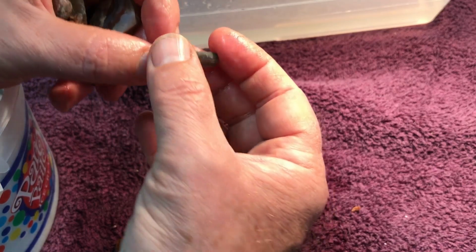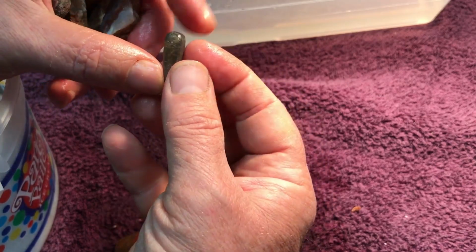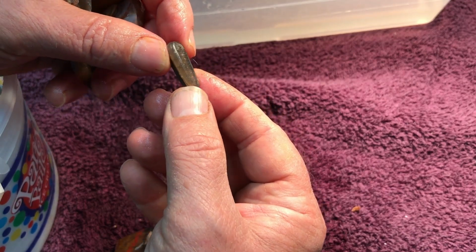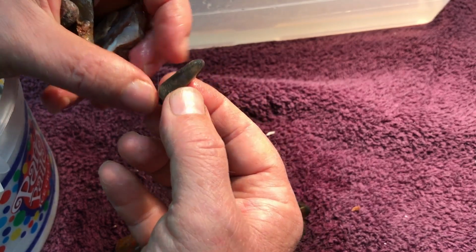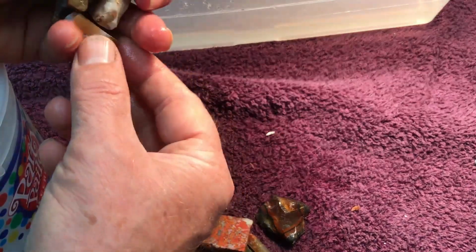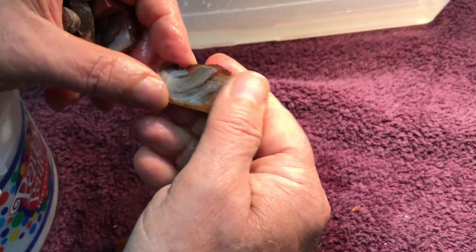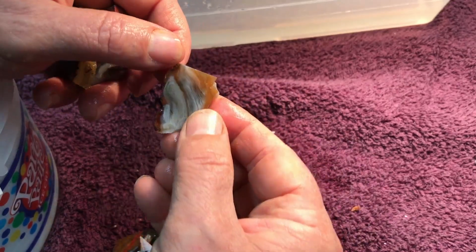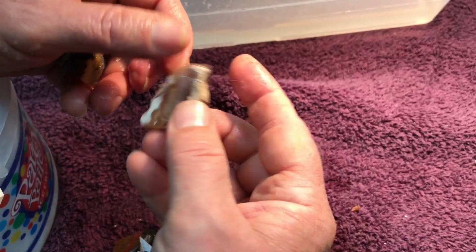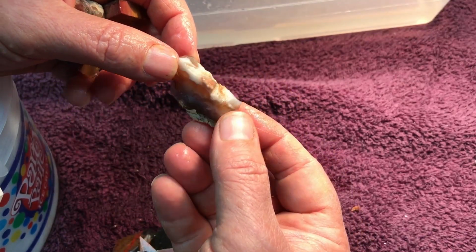This is a doublet. So it's probably ammonite, but I don't see any color to it. Oh, there's a tiny bit. Hopefully you have to hunt for it. This is Mexico. This is part of a thunder egg out of Contact, Nevada.